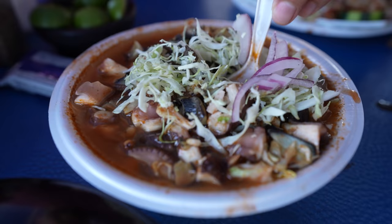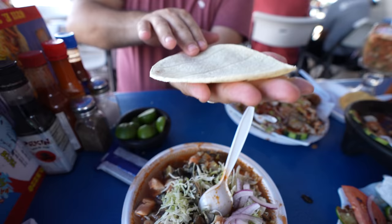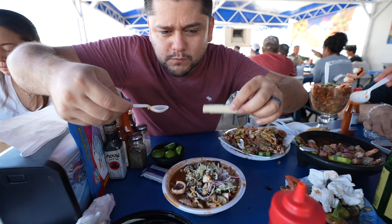This is more of a soup, but then of course gotta get your tortillita. Gotta get a tortilla. Yeah. Have it on your side. Soup. Oh, so you take a bite of the soup and then a bite of the tortilla? That's how you do it.